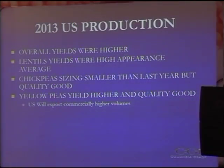So a quick rundown on production. Overall yields were higher in the United States for pulse crops. The lentil yields were high, but the appearance is just average. The chickpea sizing was a little bit smaller than the previous years, but the quality is very good. The yellow pea yields were higher, the quality is good, and one of the things that has helped the U.S. this year is to get back into the commercial export markets.